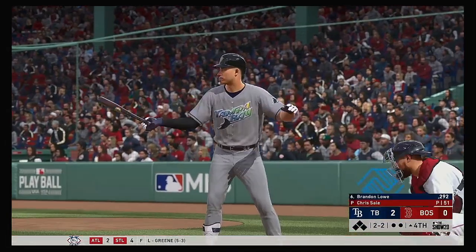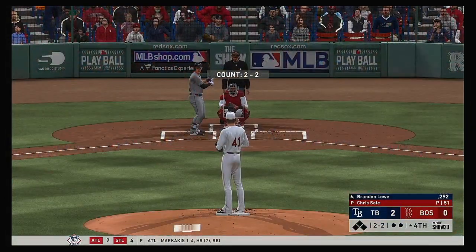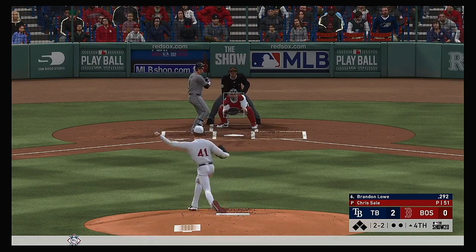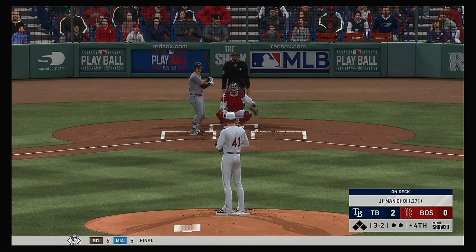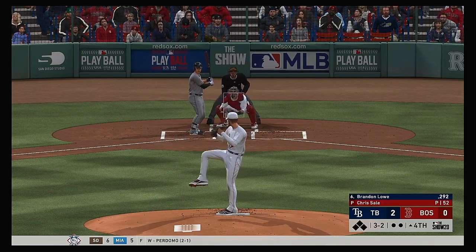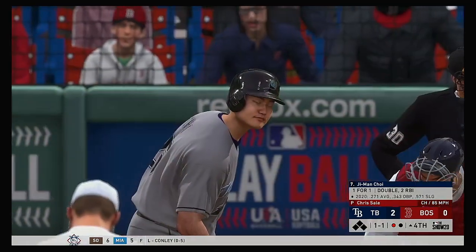Now at the plate, Brandon Lowe. He's been a non-factor in the series. No hits to this point. One of the keys to securing a win, they want to keep the pressure on and try to build that lead as much as they can moving into the later innings. Full count, 3-2. He's ready. Now the payoff pitch. And a changeup swung on and missed for the first out.